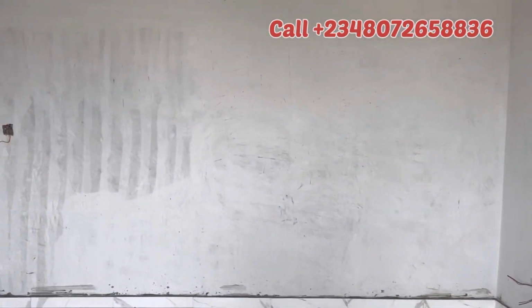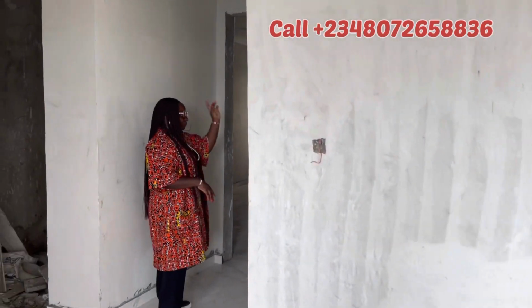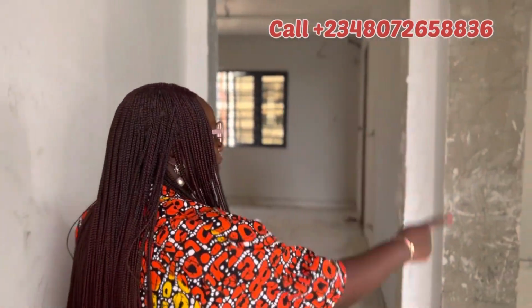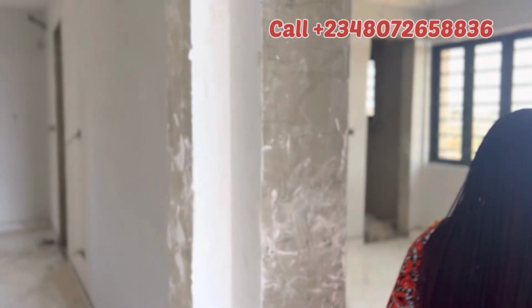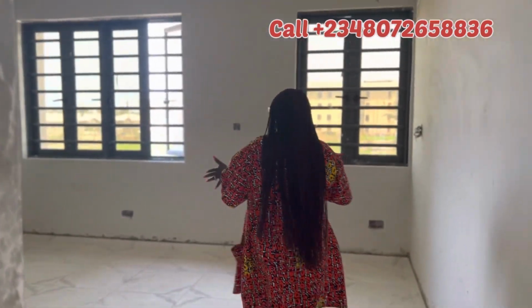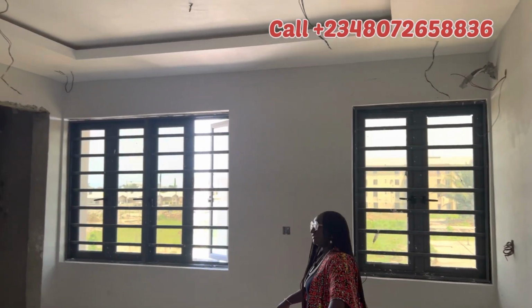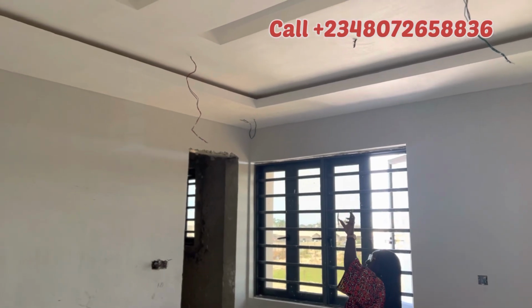So here we have room one and we have room two. All room and ensuite, one, two. Come and check it. So we are still building. So here we are going to have the wardrobe. See how spacious this is. You can see, I like the POP. Check it, I like it.